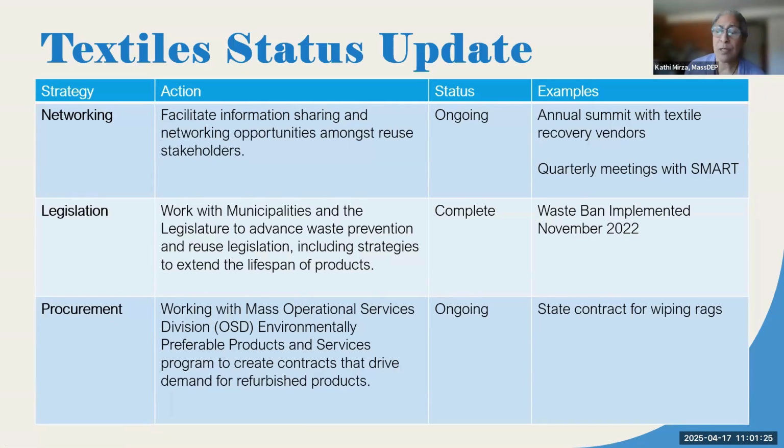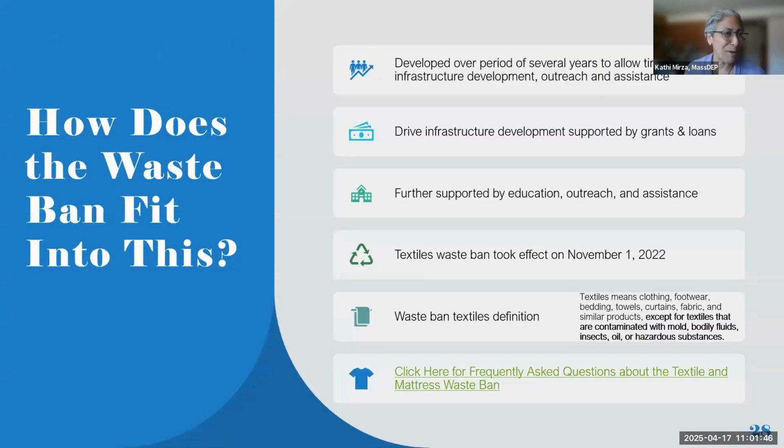We encourage municipalities to use their grant funds to purchase to close the loop wherever possible. So whether it's something that's reusable, and in this case, that would be a place where textiles are on state contract. Certainly there may be opportunity for more though.